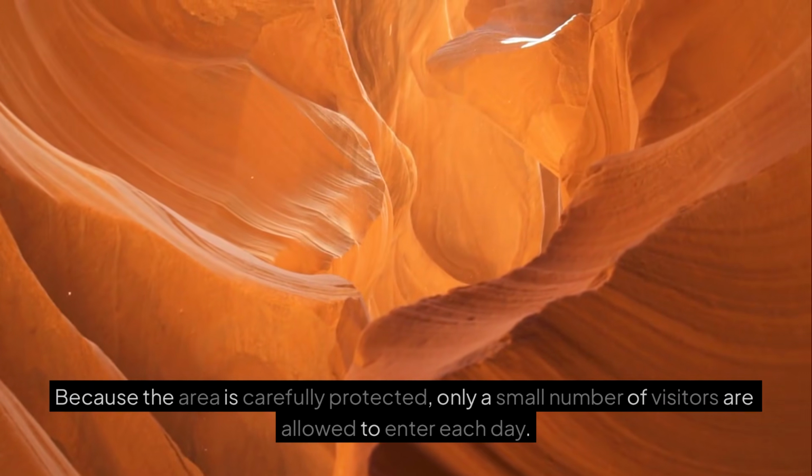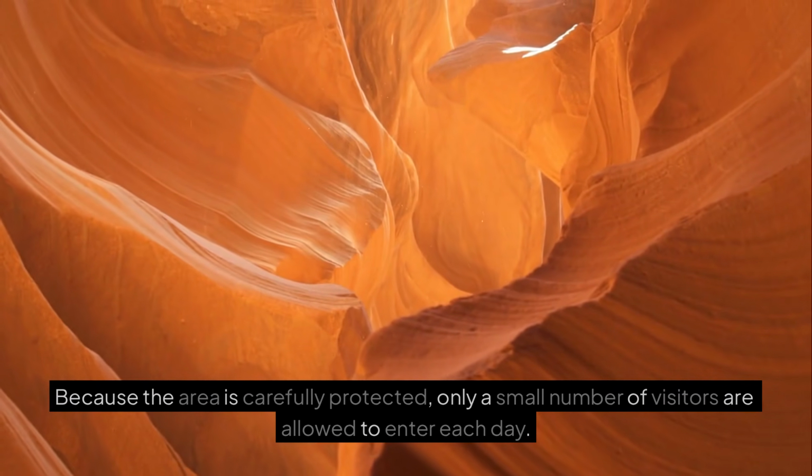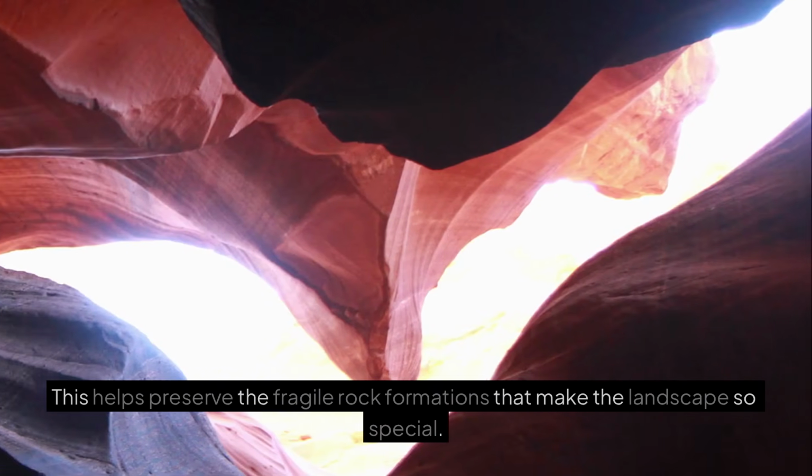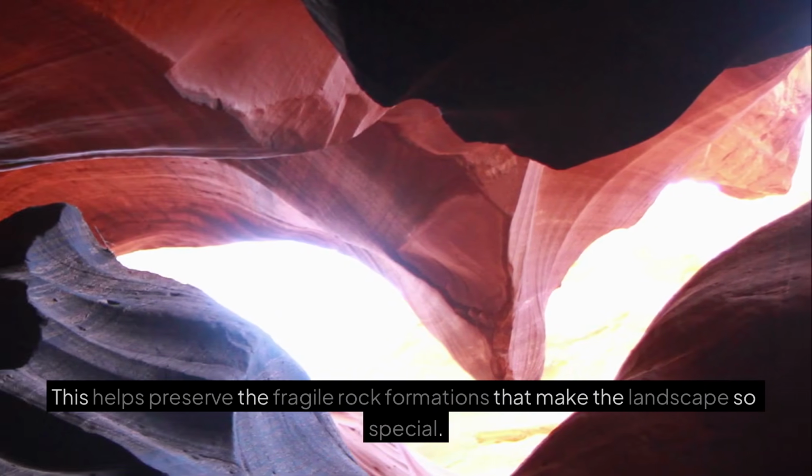Because the area is carefully protected, only a small number of visitors are allowed to enter each day. This helps preserve the fragile rock formations that make the landscape so special.